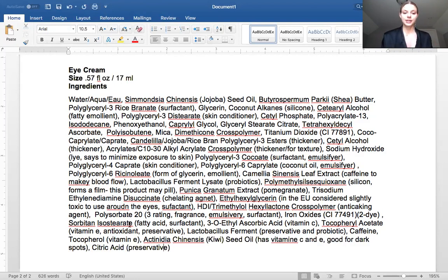And there's some ingredients in here that are kind of shady. This ingredient right here, no idea how to say it. In the EU, considered slightly toxic to use around the eyes. And this is a surfactant. We already have surfactants in here. Why do we need another surfactant that is potentially risky?